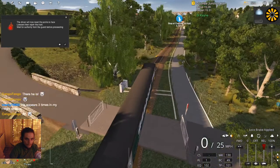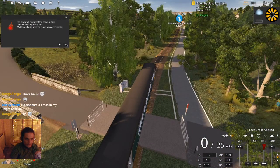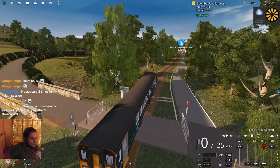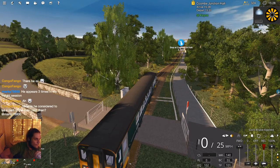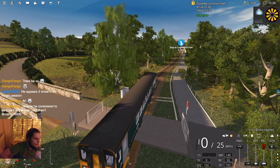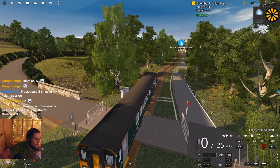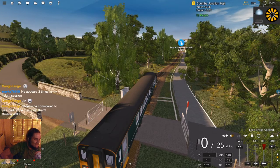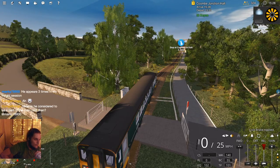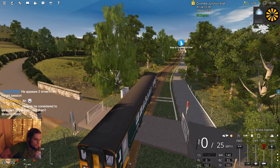The driver will now reset the points to face Liskeard, then rejoin the train. Wait for authority from the guard before proceeding. Okay, so now quickly we chat. That's what I'd say. I'm not in it, and I am only in like 11 servers. 150? No, 100 servers. I wish it was 150. Oh, I must have accidentally said 150.